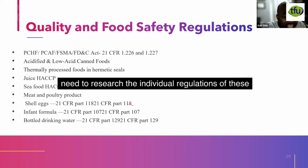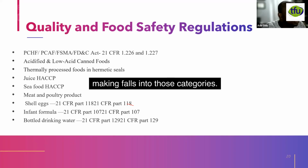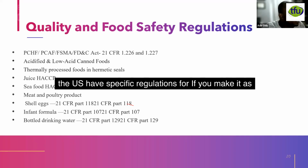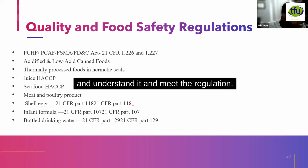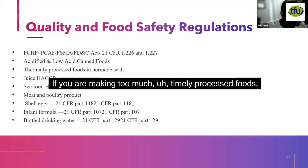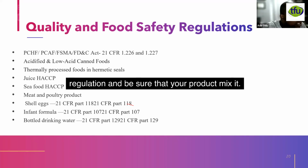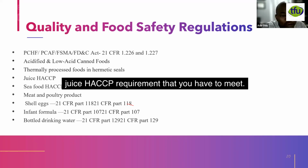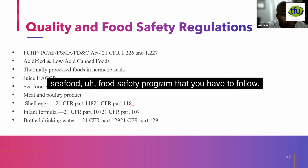You need to research the individual regulations of this product and be sure that whatever product you are making falls into those categories. Again, there are also some high-risk products that the U.S. has specific regulations for. If you're making acidified or low-acid canned food, 21 CFR 113, know and understand it and meet that regulation. If you are making thermally processed foods stored in hermetic seals, you need to find out that regulation and be sure that your product makes it. If you're bringing juice into the U.S., the U.S. has a separate juice HACCP requirement that you have to meet. If you bring in seafood into the U.S., the U.S. has a separate seafood food safety program that you have to follow.